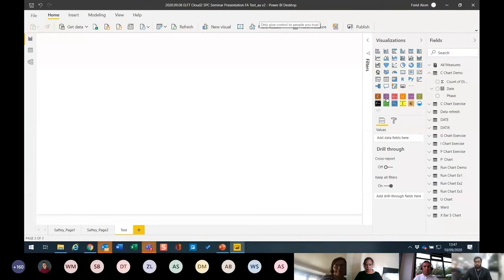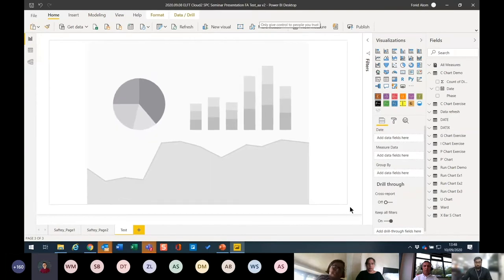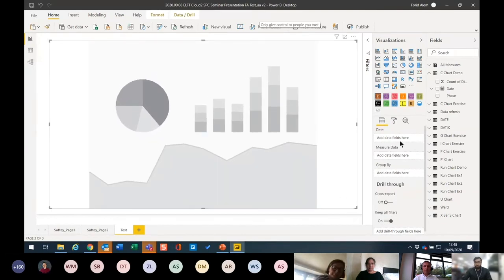So we've got C chart, so you can do all the different types. So run chart, C, U prime. You can even do the more advanced prime charts. You've got the T and G charts, and then XMR and XBAR-S. So all you need to do is click on the visual. I'm just going to make this as big as I can so you can clearly see.